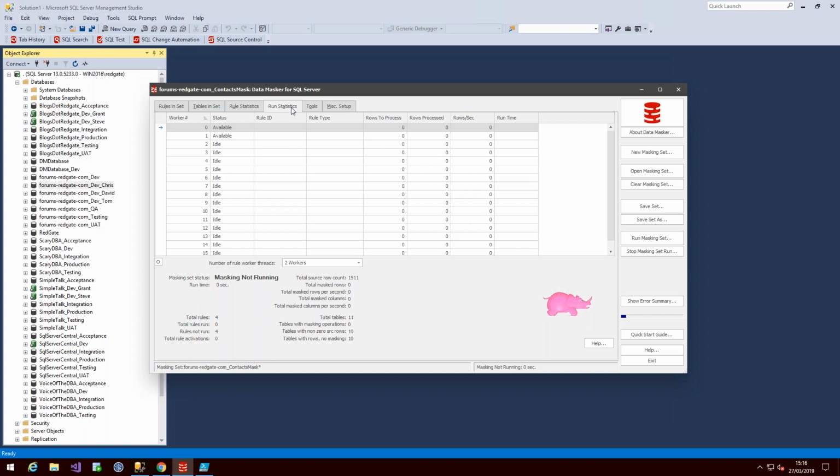Now, those do not relate specifically to the number of cores on the machine. That is, of course, just the number of worker threads or connections that can be spawned by the tool at any one time.